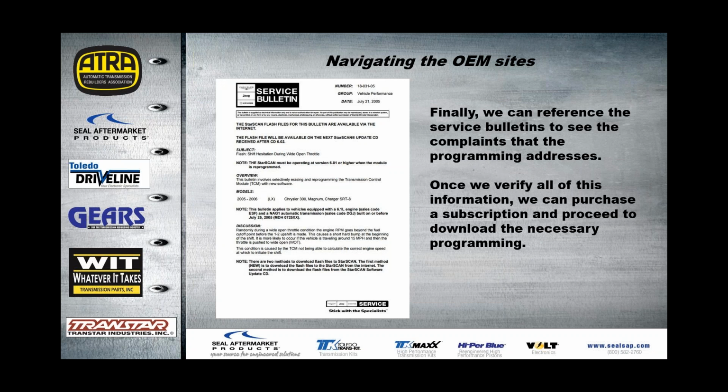So with that in mind, we have all the information we need. We have the software is available. We have the part number reference, and we have the bulletins. We can go ahead and go to the website and purchase a subscription and download the programming.